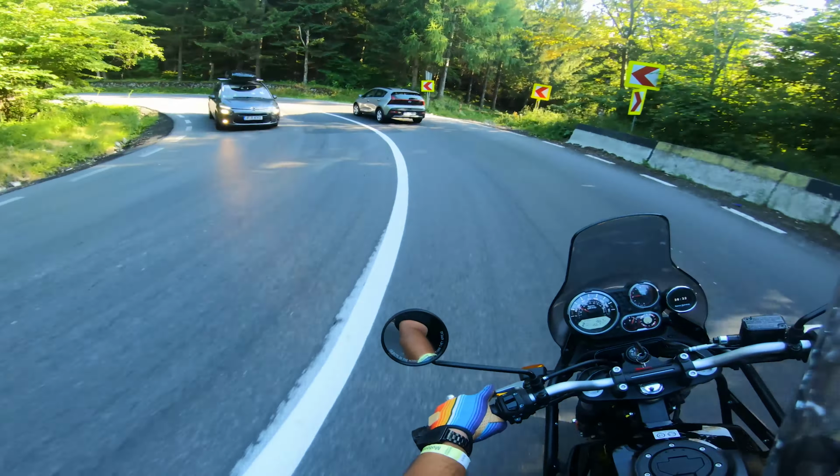Wonderful place for test rides. It will shift fast, you just have to be fast with the shifter. And we're getting close to our turnaround point. And we have a truck. I don't want a truck. Come on, first gear. That's it. What a nice little bike.